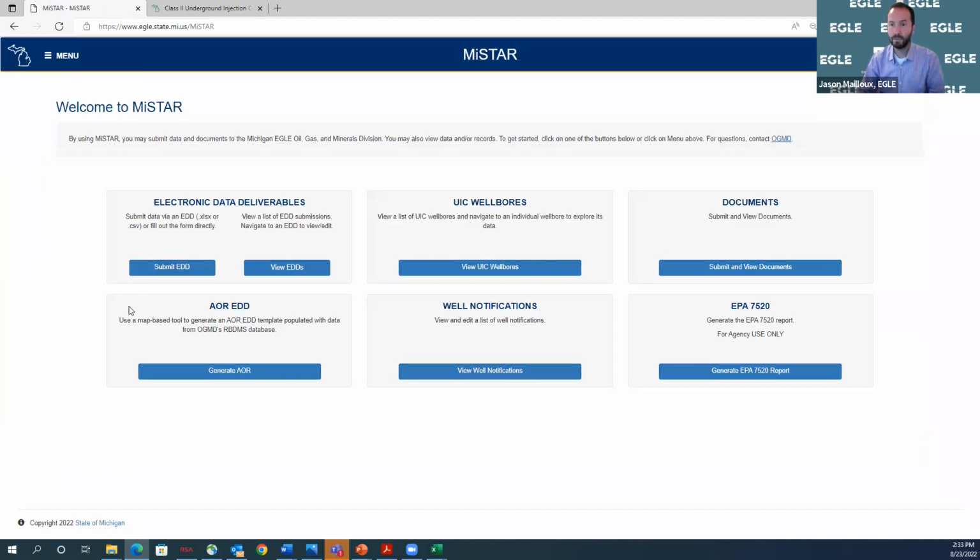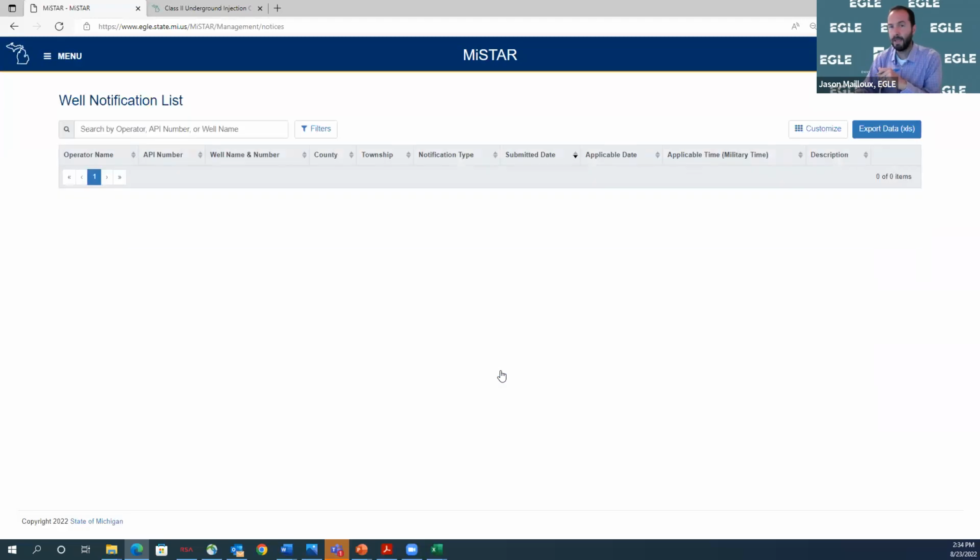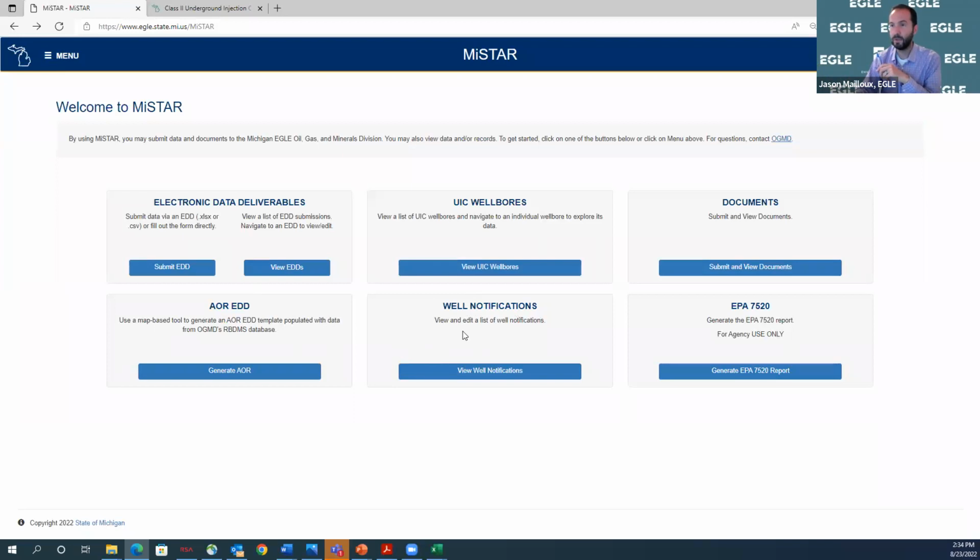If you submit a well notification, as I didn't fully go through there, but you say, oh, hey, I notified OGMD of 3 upcoming MITs, and I'm not sure if they went through the system, you would go to the well notification list. And again, you can sort and filter just the same as any other, by your company, by the date, by whatever field you prefer to sort by. So if you want to check, did that one go through? You have it right here to be able to look and keep track of. Otherwise, any other type, you can go over here and view EDDs.